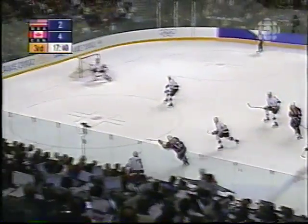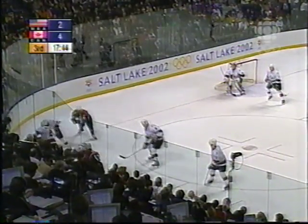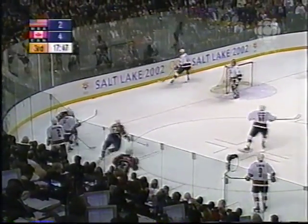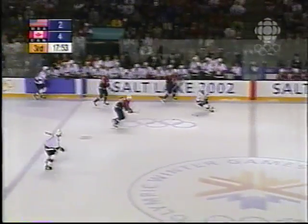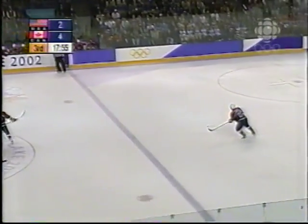This is winding down. 4-2 Canada. Shot in over the line by Ralston. Up comes Wade. Canada now can be in that defensive mode if they choose. But that's not a good play by Pronger. They do get it out, barely. Yzerman was reaching for it. Now he goes off.